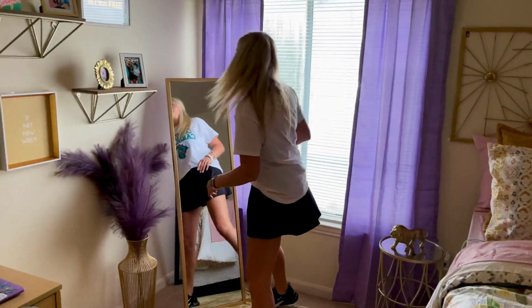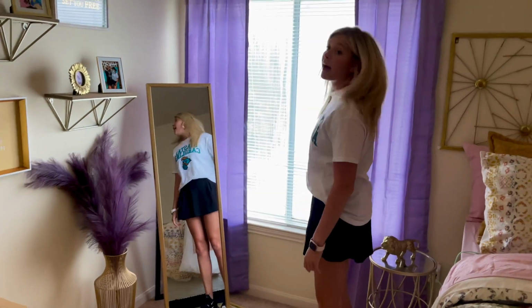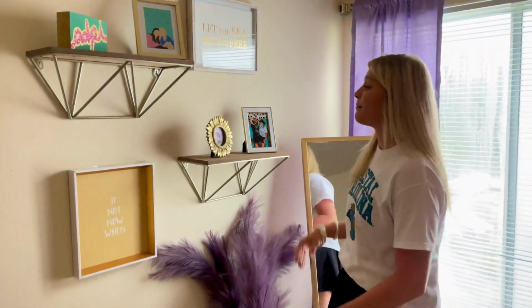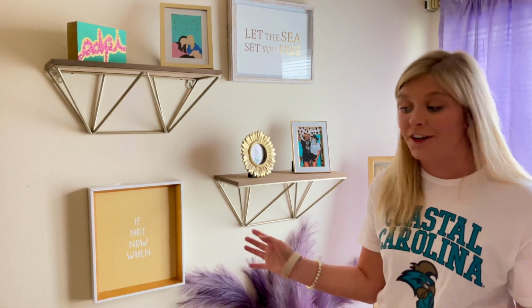Over here, you see my big tall mirror. I got this from Burlington, and then my curtains I got from Walmart, and then my letters were handed down, and I just decorated them. Over here, you see my shelves, and I got these from Marshall's, and then my picture frames came from various places like Ross, TJ Maxx, you know the drill.